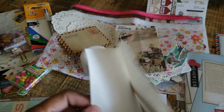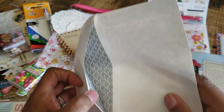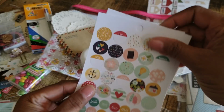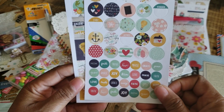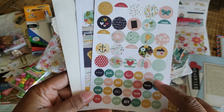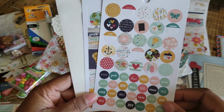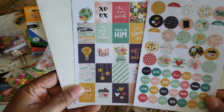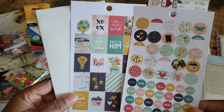We've got an envelope that can be used to hold journaling or pictures or whatever I want to put in it. And then here are some really cute, I think these are simple stories, maybe simple stories or illustrated faith, like stickers. Yes, these are illustrated faith. These are going to be perfect to stick here and there.